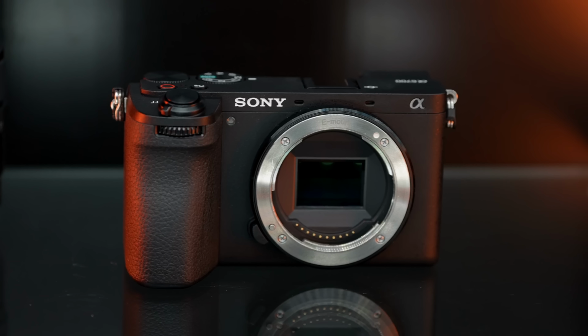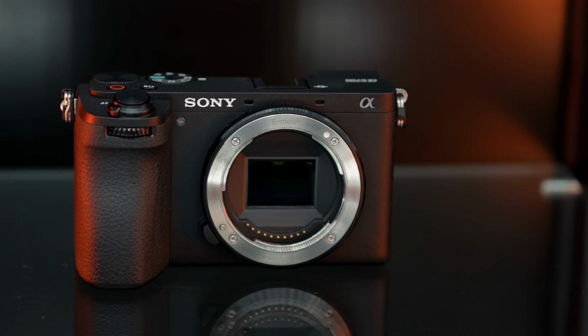So let's talk about this A6700. Now, this is their new flagship APS-C camera in terms of the alpha range. Of course, you have the cinema line, the FX30, that's a different beast. But is it? We're going to talk about that.